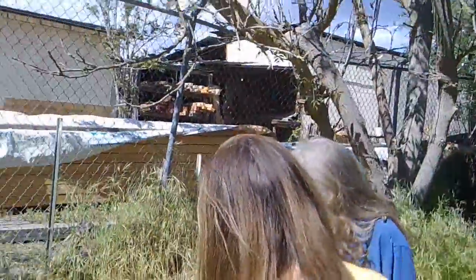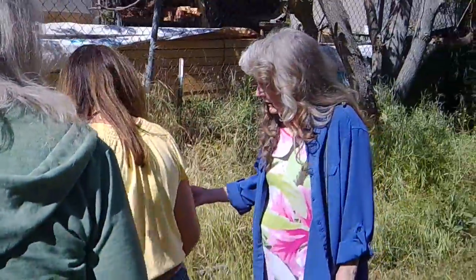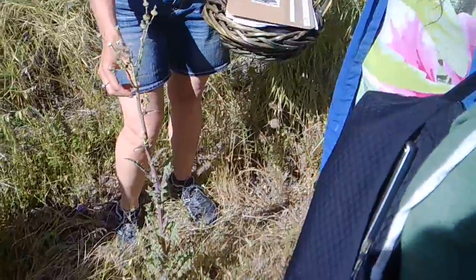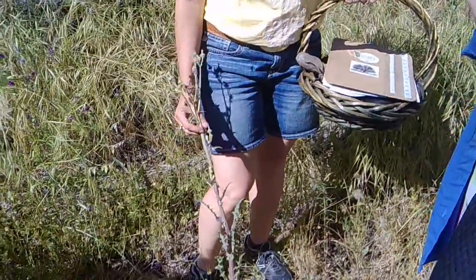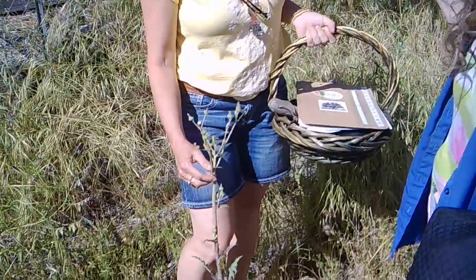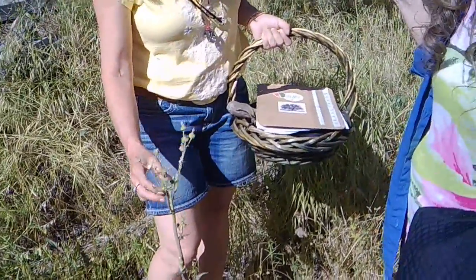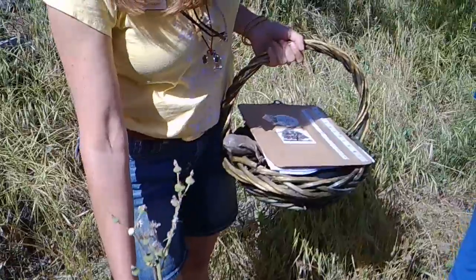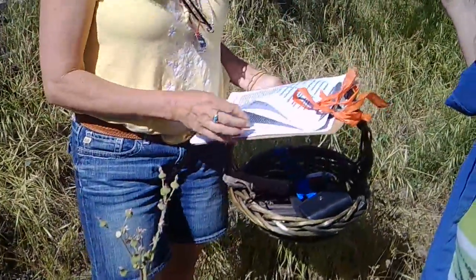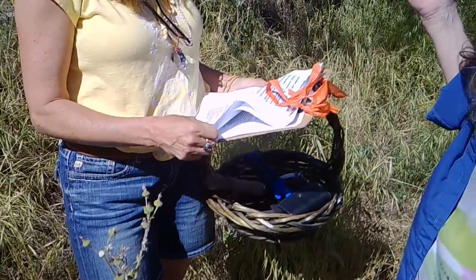This is an edible species here. Let's see, what's the common name? Picris echioides is the Latin name. Picris, spiny thistle. Picris is the genus, P-I-C-R-I-S. That's not milkweed, right? No, very different. Pica, spiky, yeah, okay.